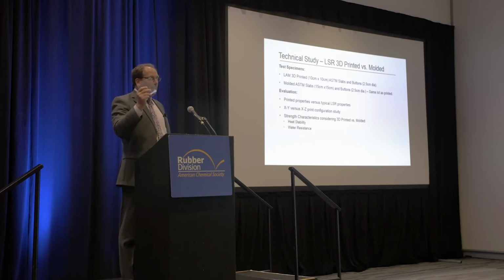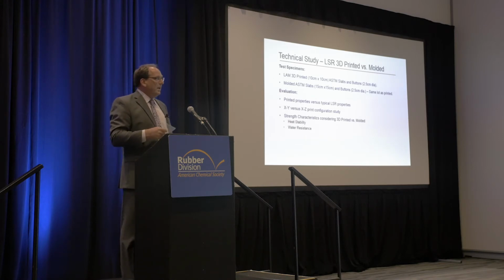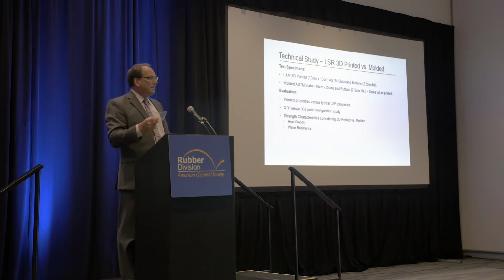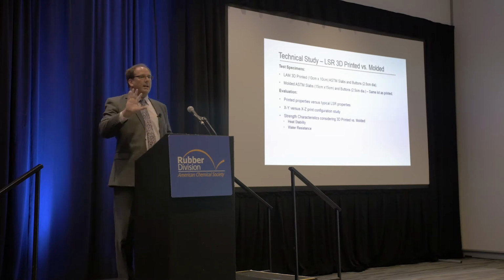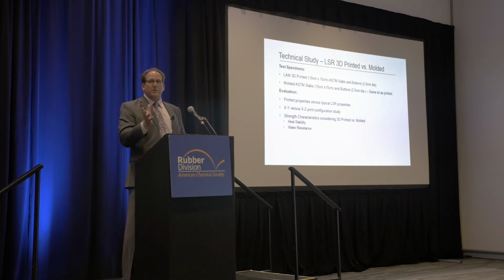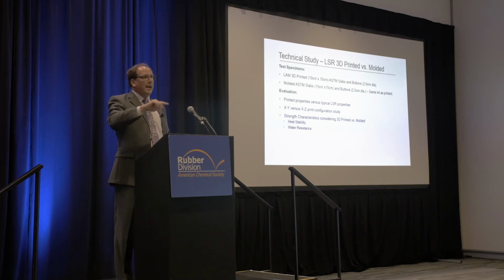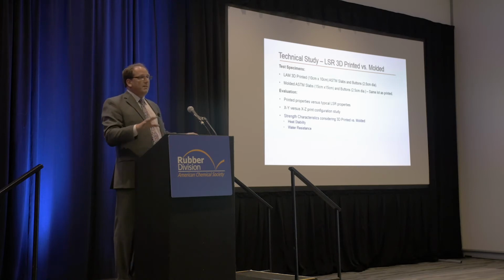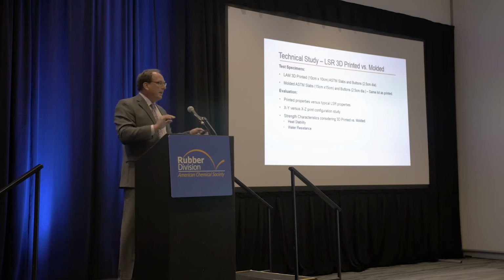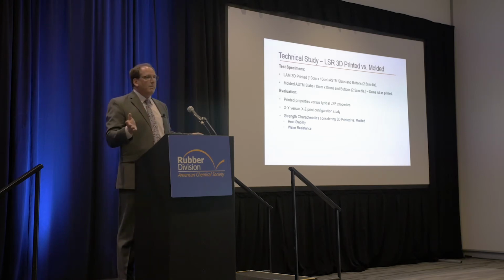Now, what we did was we compared printed slabs and buttons to molded slabs and buttons. And more than that, we printed in various directions. The XY version and the XZ version. So we essentially have looked at the physical properties, the functional characteristics in all directions of printing, X, Y, and Z. And I'll explain that. And also, just to prove that it is functionally testable, we're looking at heat stability, printed versus molded, and water resistance, two very important properties of silicone.